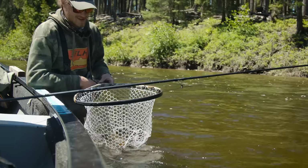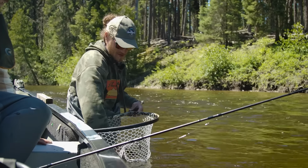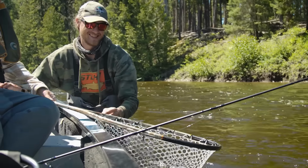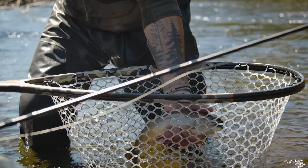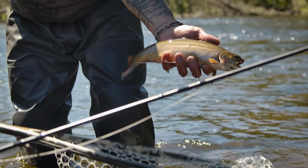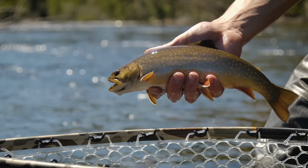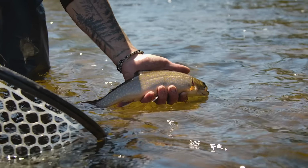Oh yeah. Another beautiful one. Oh my God. Pop right out. Barbless. Nice. Look at that fish there. That's perfect. What a day. What an absolute day. Let's get this beautiful fish back in the water.